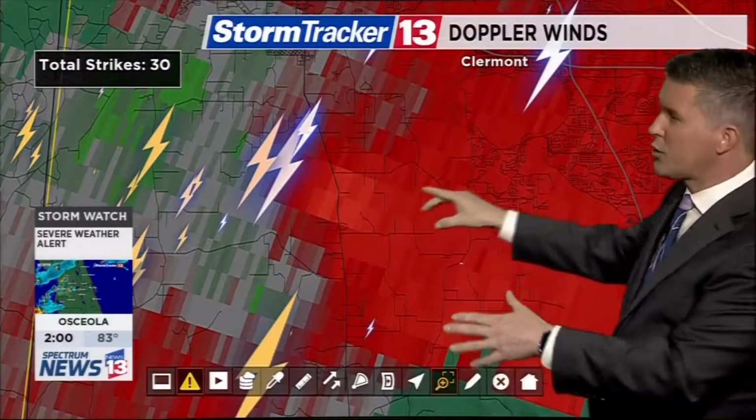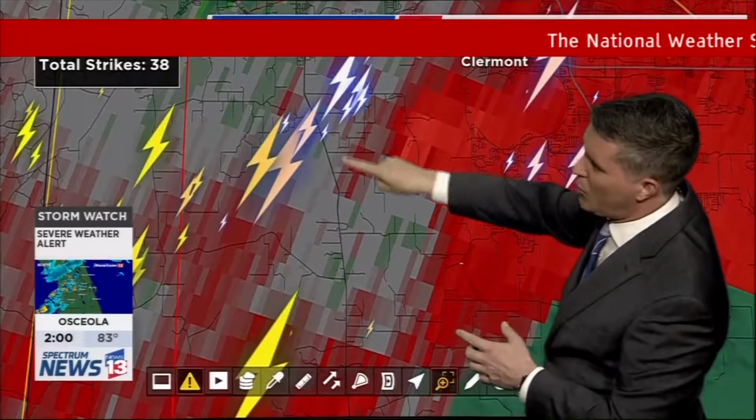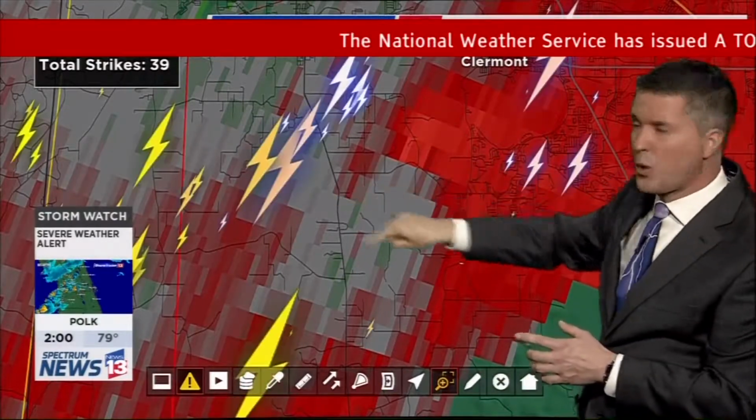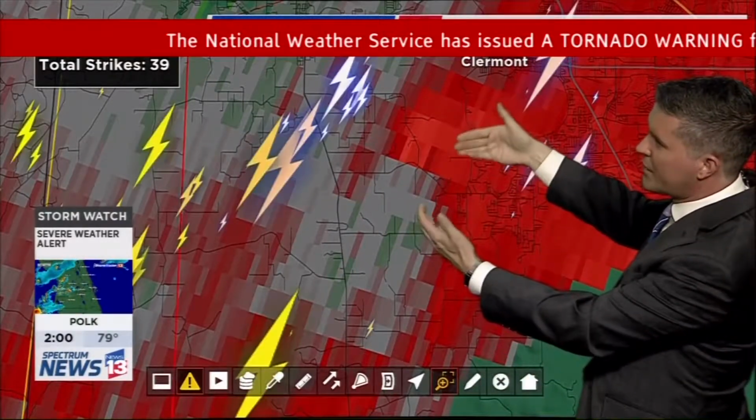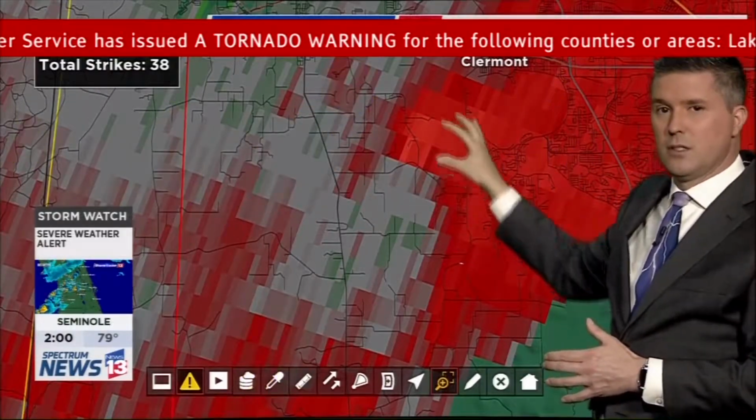Red is actually going away from the radar, green coming back toward the radar. And so when we have that counterclockwise swirl and we get the greens and the reds a little closer together like this, this is where the potential for some rotation is sitting.